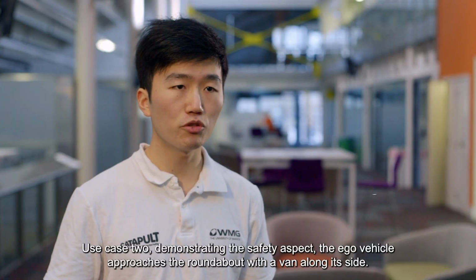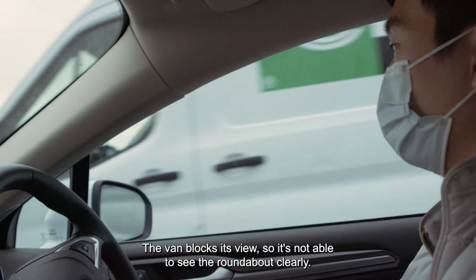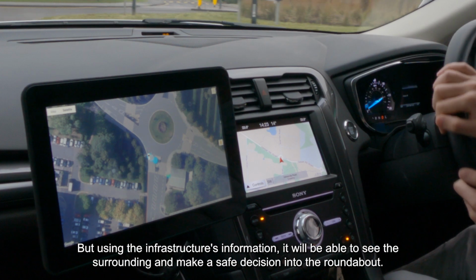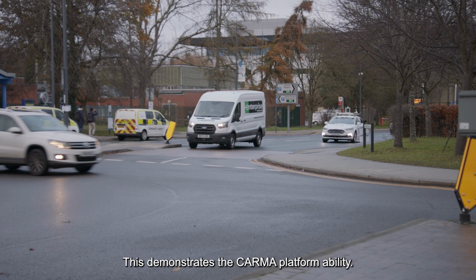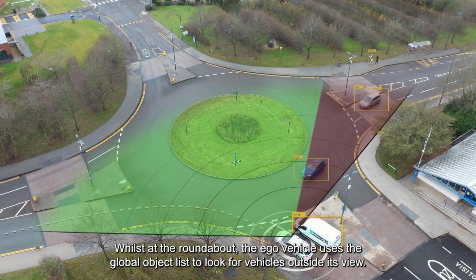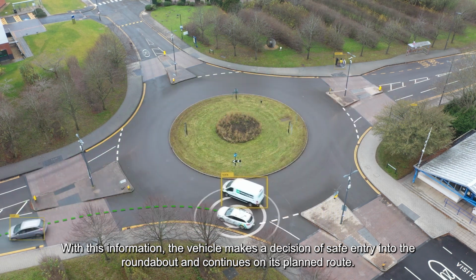In use case 2, demonstrating the safety aspect, the EGO vehicle approaches the roundabout with a van along its side. The van blocks its view, so you're not able to see the roundabout clearly. But using the infrastructure's information, it will be able to see the surrounding and make safe decisions into roundabout. This demonstrates the CARMA platform ability. Whilst at the roundabout, the Ego vehicle uses the global object list to look for vehicles outside its view. With this information, the vehicle makes a decision of safe entry into the roundabout and continues on its planned route.